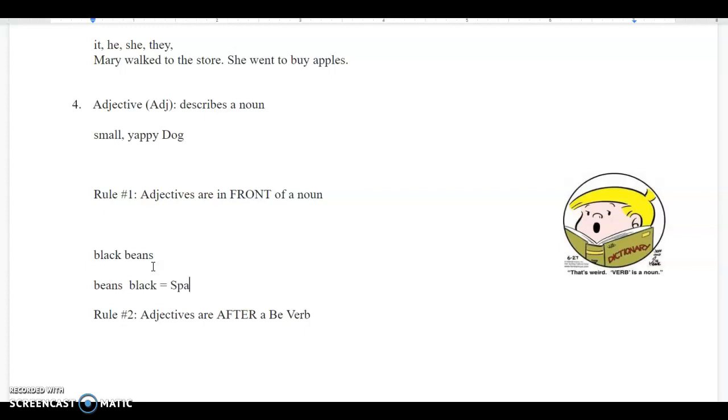And people say that over 60% of the languages around the world follow the Spanish format, where you say the noun first, and then you say the adjective. That's why some people whose English is their second language might say something like, oh, I saw a dog small, or I want beans black. Because in their language, it's the opposite. But in English, rule number one says adjectives are in front of a noun.